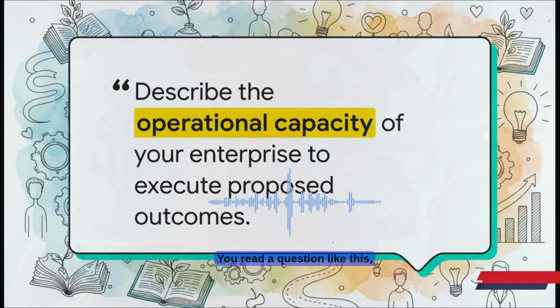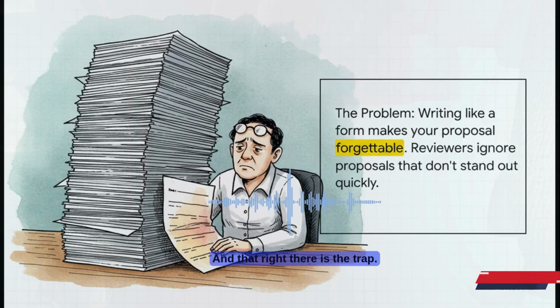You read a question like this, and your brain just stalls out. It's so dense, it's packed with jargon, and it feels like it's specifically designed to make you sound like a robot. So what do we do? Our natural instinct is to try and match that tone, to sound just as formal and lifeless. And that, right there, is the trap. The second you start writing like a form, your proposal just blends into the background. It becomes another document in a huge pile, full of buzzwords and zero personality.